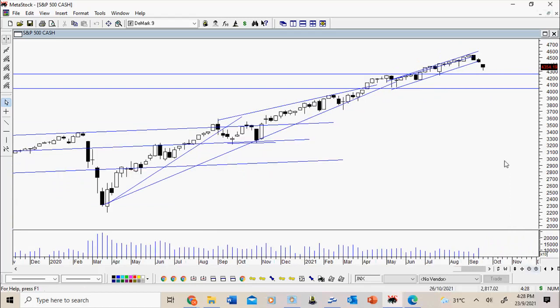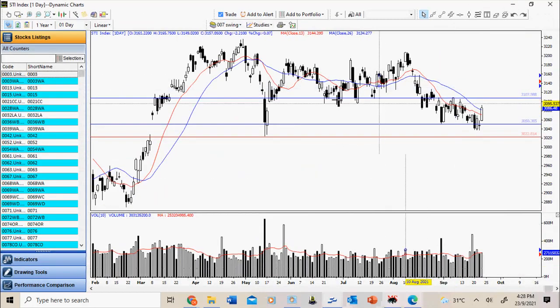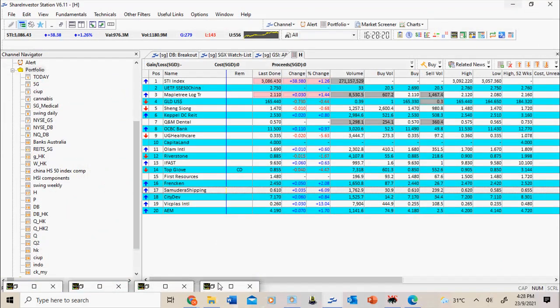The fact that we had a gap here is something negative. So after this throwback, it may well move downwards. So we have to be more careful at this point in time. If you take any positions, you have to be more cautious.